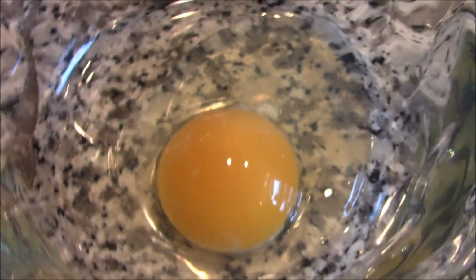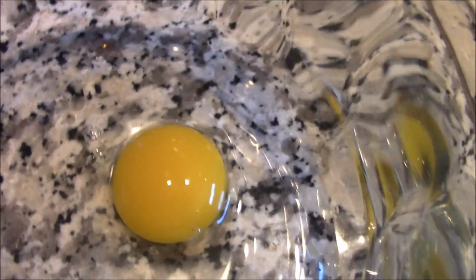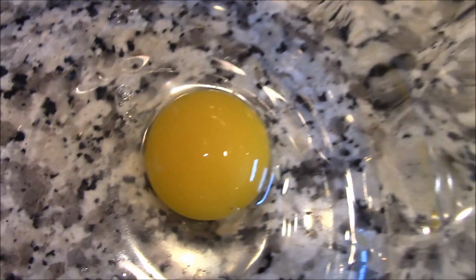Welcome to another episode of Mike's Versus. This is quail egg versus chicken egg. I can't wait. There's your chicken egg. Normal. We've all seen those, and I've eaten thousands of them in my life. There's the quail egg. Look how small they are. How cute. You can see them.